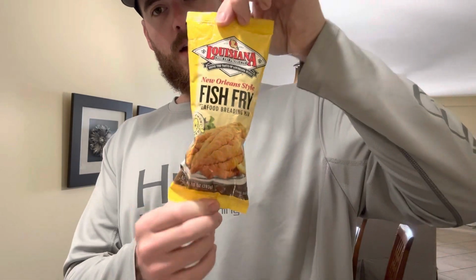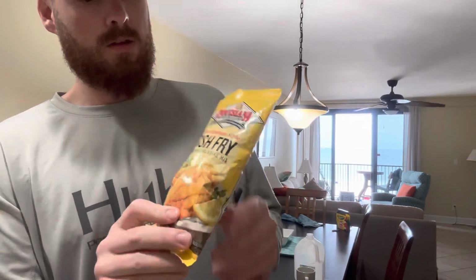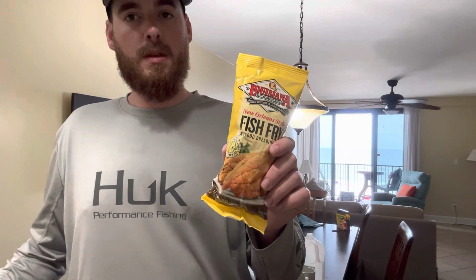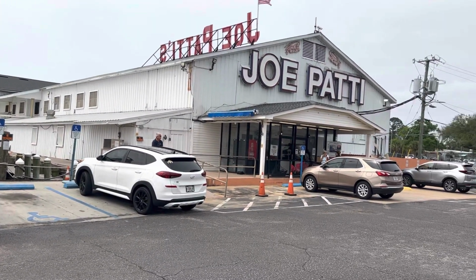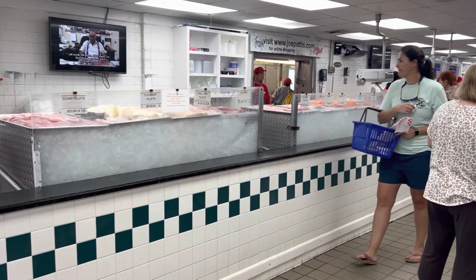But yeah, so Brett's family's coming over. The ones that I fry, I'm gonna use this. This is tried and true. This stuff's really good. If you ever need something, New Orleans fish fry, you can't go wrong. So that's what I'll be putting on the ones that I fry. And we got some shrimp too from Joe Patty's, which is a really good place. So we might bread some of that shrimp up with that. And I've never tried that, so that'll be new. But yeah, so we're gonna do that and probably make fish tacos.